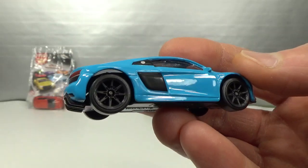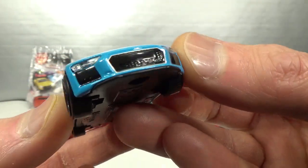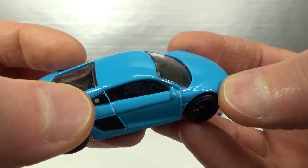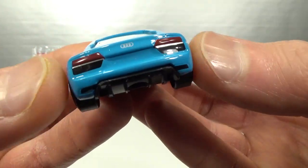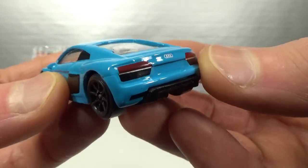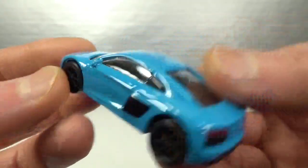So again we get the lens headlights, black paint on the grills, black paint on this blade and the fuel filler cap, taillights, some more black paint, Audi logo, even some black paint down there. Again, nice interior.